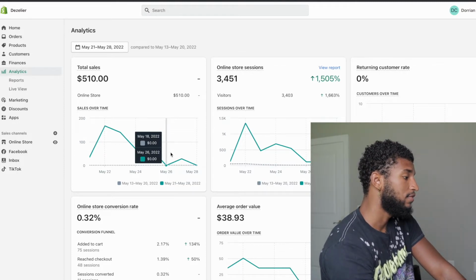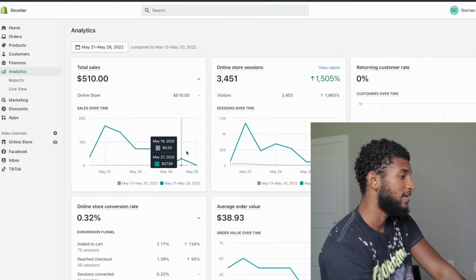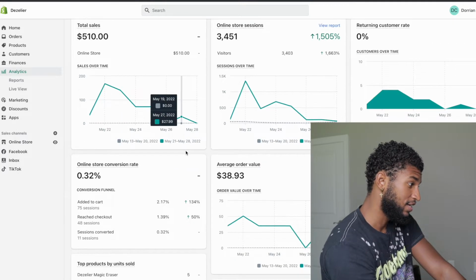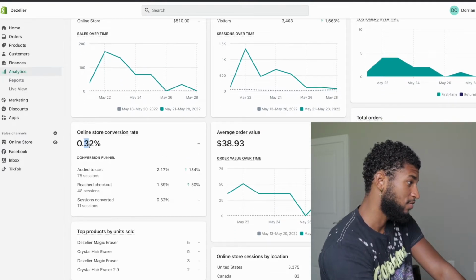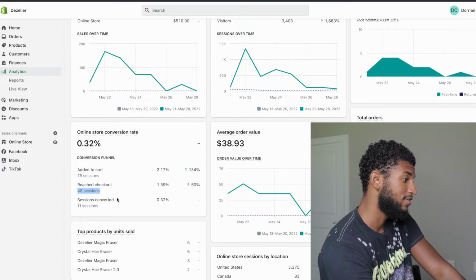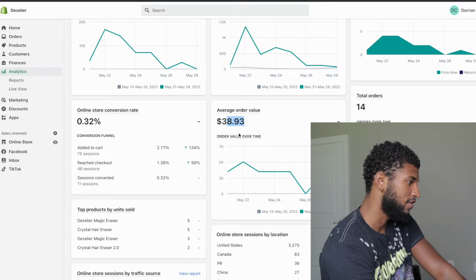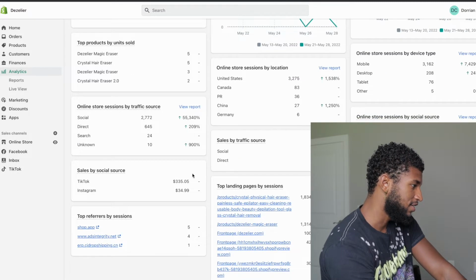And I think I might have even said I'm done launching the ads because I was gonna get better ads and better creatives. And then on May 27th, we got one more sale after I launched the ads again, which was $27.99. So as you can see, conversion rate is pretty low, 32.32%. 75 sessions added to cart, and 48 of those reached checkout. So I don't know why they didn't purchase, but yeah, average order value $38, man. So y'all see all of the numbers.